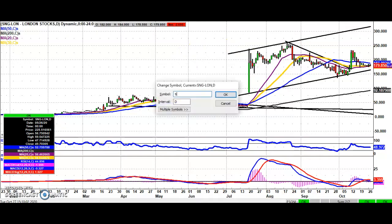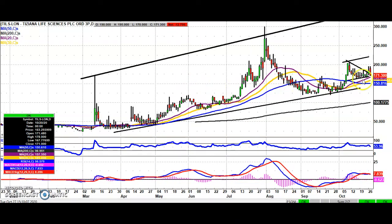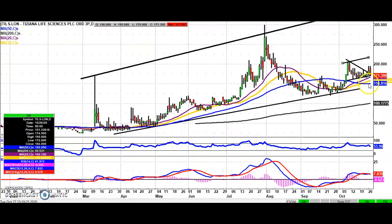Finishing off with Tiziana, which is in the run-up to the AccuStem situation, the free share offered to people by the end of the month if they're holders in Tiziana. Currently we're in this small rising trend channel for October. Don't really want to see the shares back below the 20-day moving average at £1.67. If we do, then there's the risk of a retest of the 50-day line at £1.50. But at least while we're above the 20-day line, looking for a retest of the £2 area.